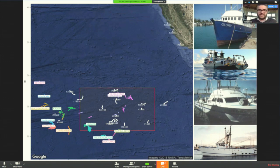This is a plot I made with a few days of data. It is showing in white the pop-up tags that are popping up from the white sharks in the area. They are drifting and waiting to be collected by the team that is going around with the Falkor. And around you see there are at least 15 longline fishing vessels that are catching tuna, swordfish, and sharks. So this is just to show you that this area is not really a desert, but it's very crowded with industrial and fishing activities.